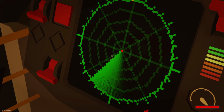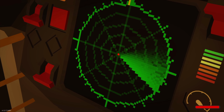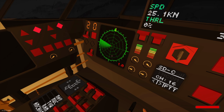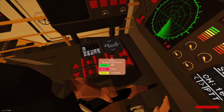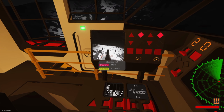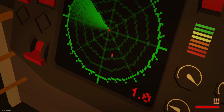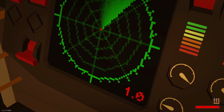Where is it? Where'd it go? We've lost it. There it is. Okay. Is it circling us? Okay, bridge lights, searchlights, main searchlights, heater's on, it's getting cold. Okay. I don't see it. Okay, it's staying in one area. It was over here though.